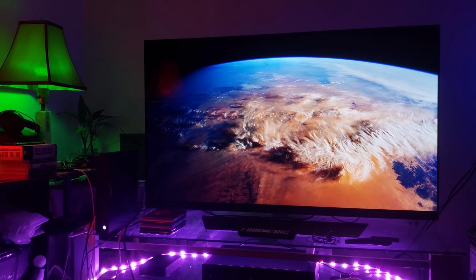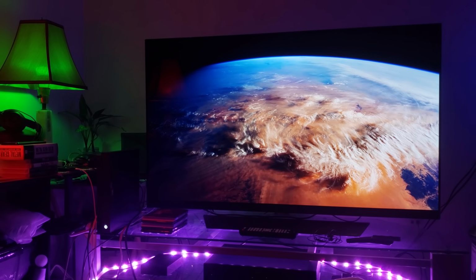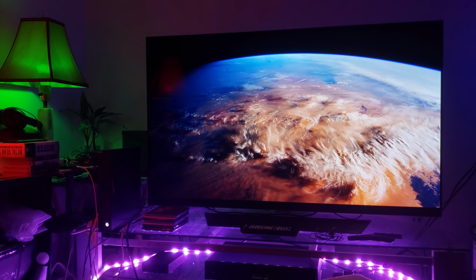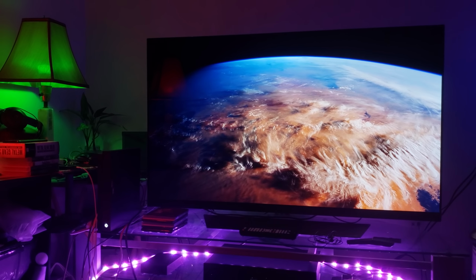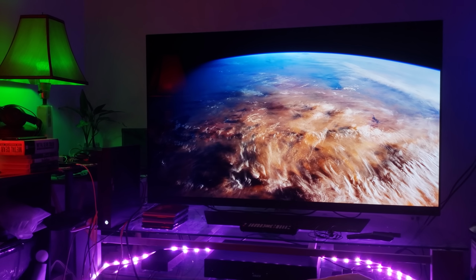So the question is, how can you know 100% that you're not going to get a burn-in? Well, no one can guarantee you. Here's the thing that people need to understand about the OLED technology. No one can guarantee you that you're not going to get that burn-in. It depends. It really depends on so many factors.